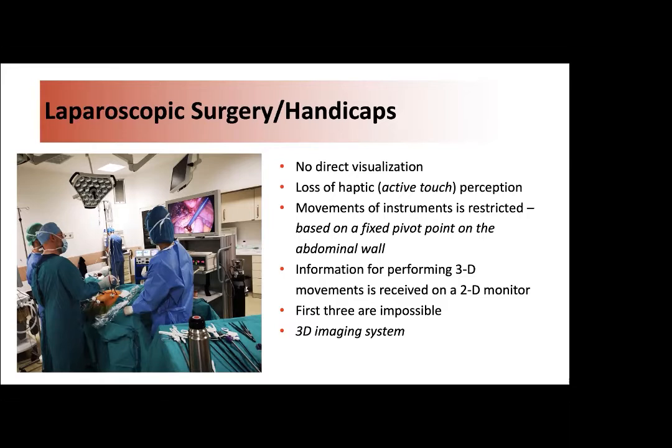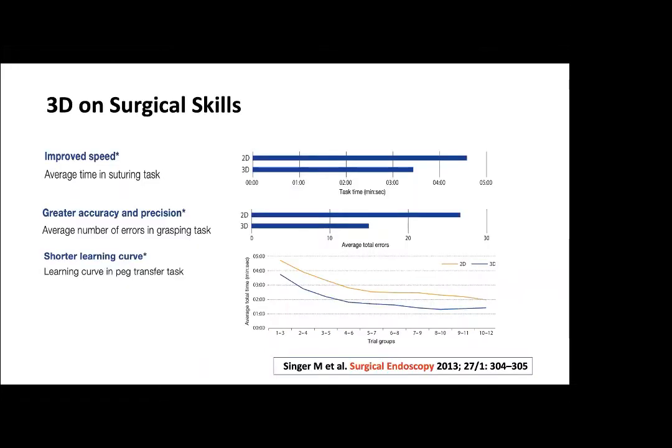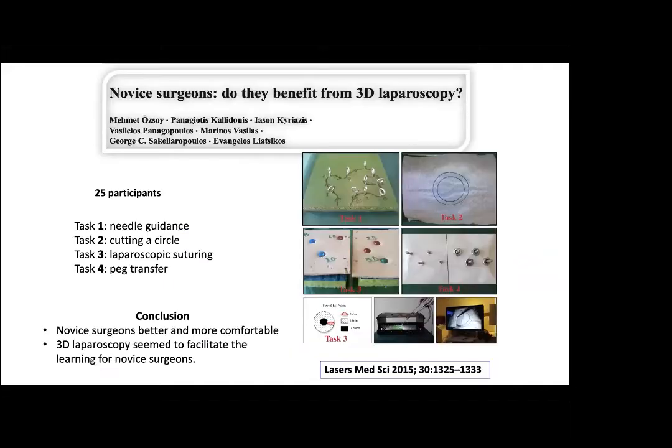We cannot change the first three at the moment, but we can change the 3D imaging system easily. The first 3D movie was done by Nat Deverich, and it's called The Power of Love. And Queen Elizabeth's coronation ceremony was also filmed in 3D in 1953. And we know that 3D increases surgical skills, and it also shortens the learning curve for surgeons for special operations and special tasks. There's a study looking at the 3D effect on novice surgeons as compared to other techniques. When they use 3D laparoscopy, they are more comfortable to learn, and it is easier to learn laparoscopic technique for a novice surgeon when you use 3D application.